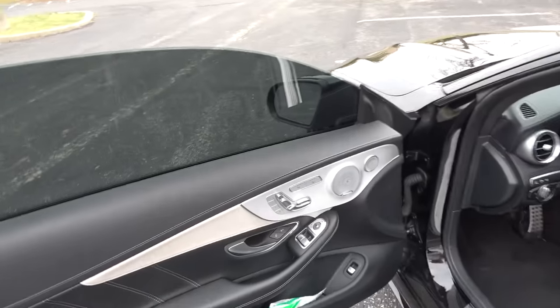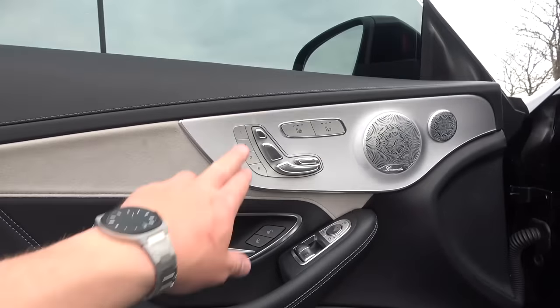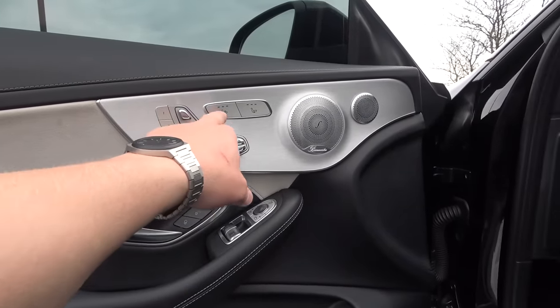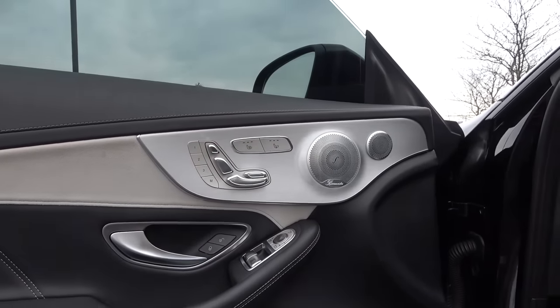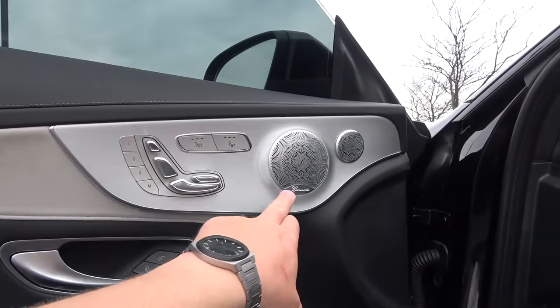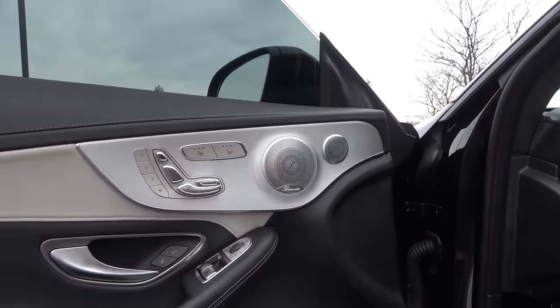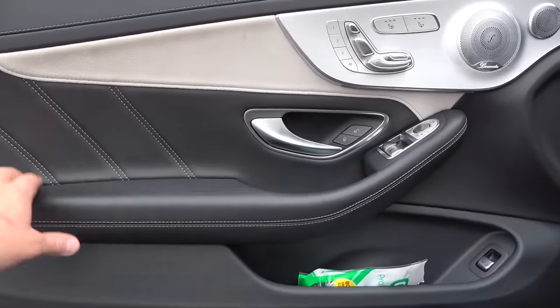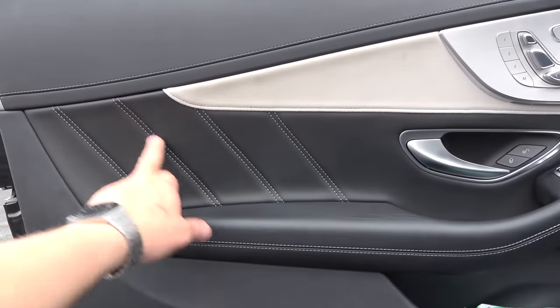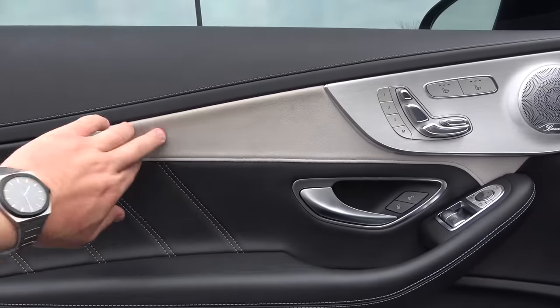We'll just start here quickly by the door. So we have power seats, of course. The headrest is power. We got heated and cooled seats, although these seats are ventilated and they suck. They don't really cool you down very much. Burmeister sound system, it's about 670 watts, absolutely phenomenal. Of course, leather all through the car, white contrast stitching. We got Alcantara slash suede here.